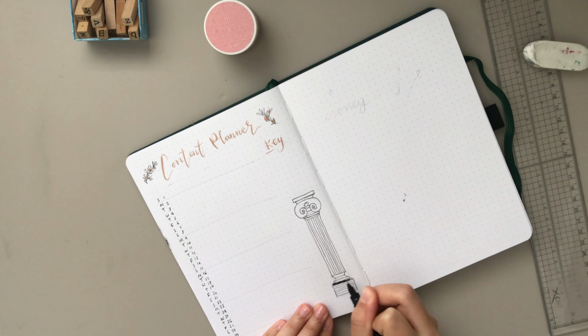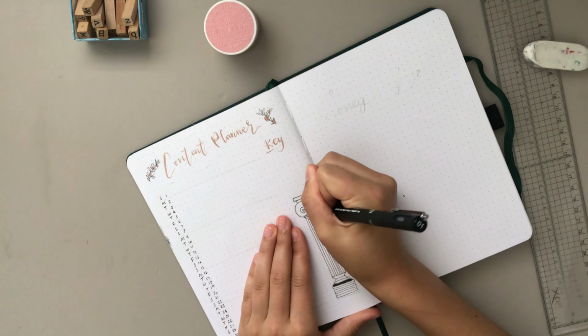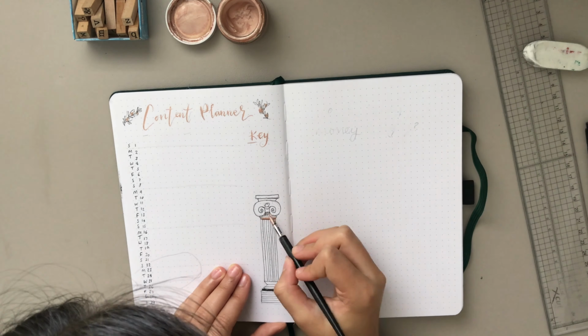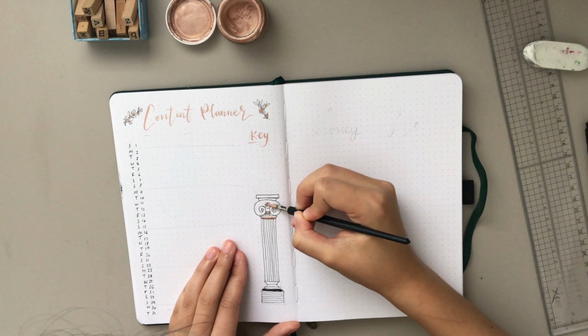And then under that, of course, I had to do a column. I love it when there's just room and I could draw a Greek mythology inspired doodle, you know. And then of course I added the olive branches next to the title.